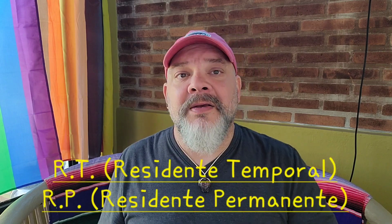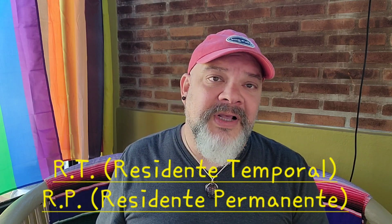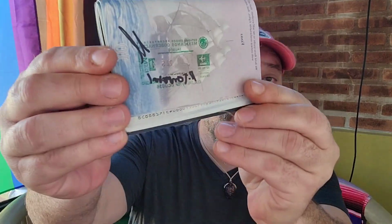Because you don't want them to mark you as a tourist leaving, because it's going to be a problem when you come back. These things can invalidate, even sometimes if it gets marked incorrectly, it can invalidate your Canje process or your resident status. So you don't want that to be messed up. As long as it says, if you're a temporary resident, RT, permanent resident, RP, and then look for the salida, okay? Important.